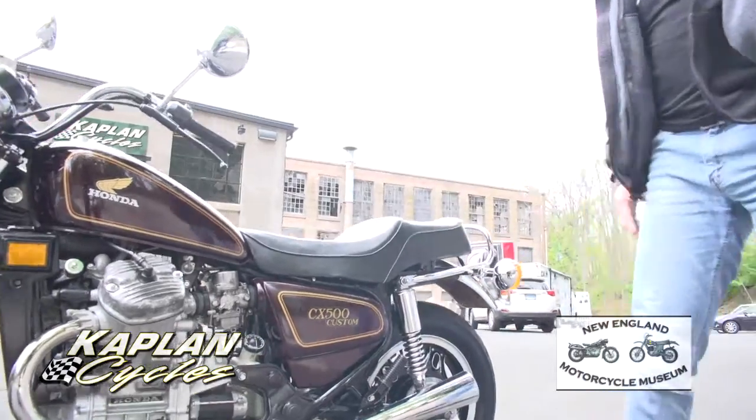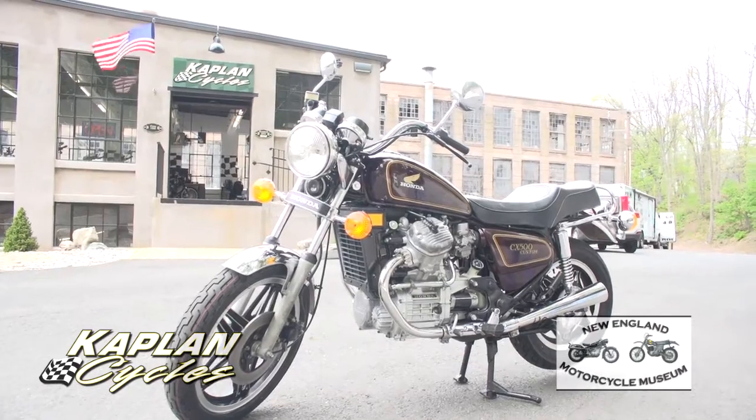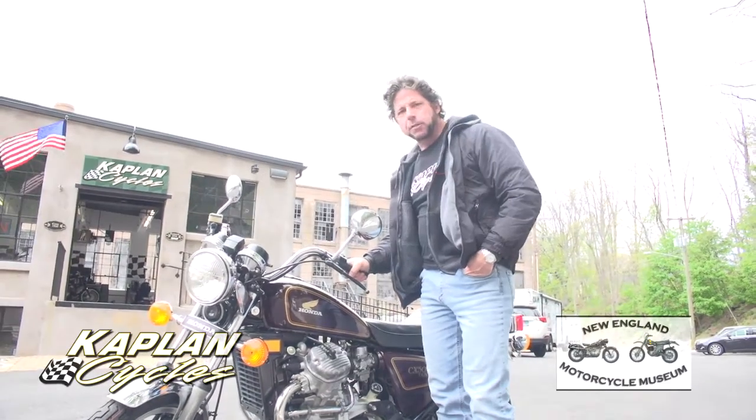Again, he kept this bike stored indoors, washed and waxed regularly, maintained it impeccably since it was new, regularly changed the oil with synthetic fluid. The bike only has 14,000 miles.